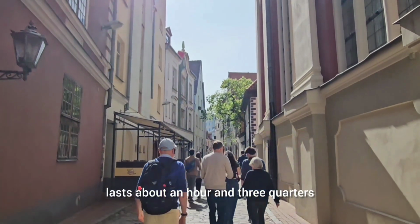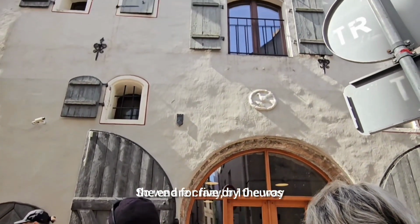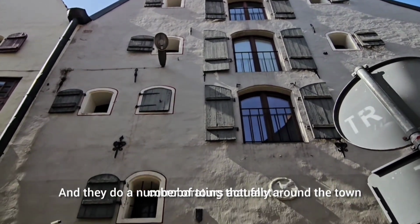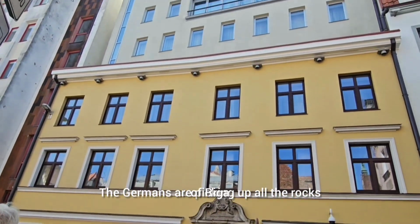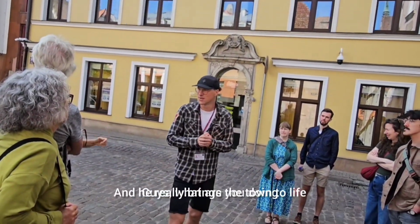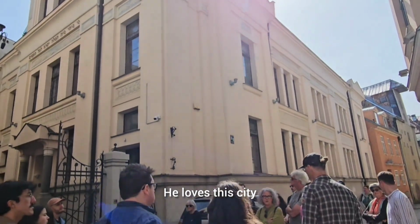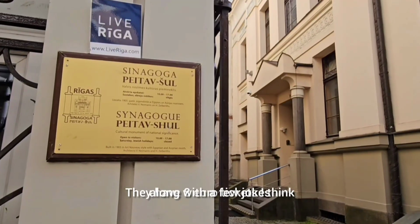Lasts about an hour and three quarters. No charge, but it's just to give a tip at the end, sort of €5 or €10. And they do a number of tours actually around the town, but this is one of the best ones. It's sort of highlights of Riga. And he really brings the town to life. He loves this city, loves the country, and he tells us all about it, along with a few jokes.